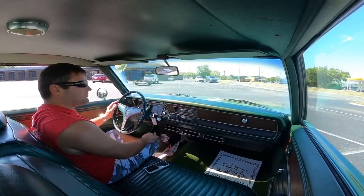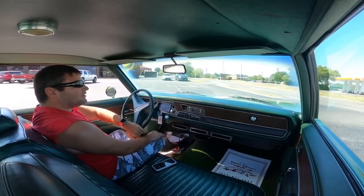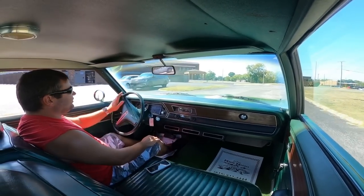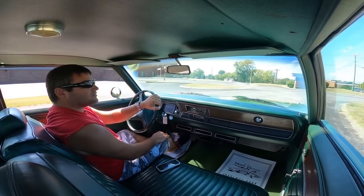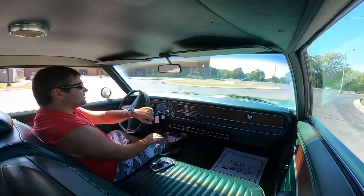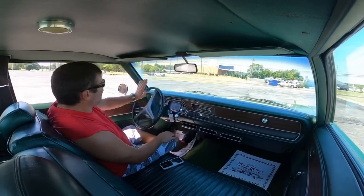Brakes again. I got into them hard though. They are stopping plenty fast. Well, I'm just gonna do it out in the middle of the sun. I'll be right back.